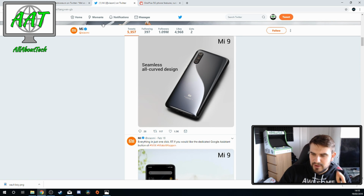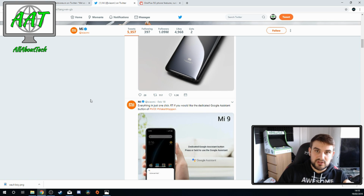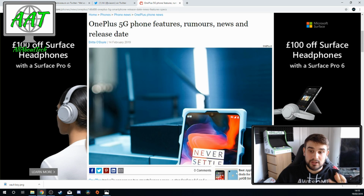But when we talk about pricing and specs, obviously the Mi 9 is going to come with the new Snapdragon 855, which will support 5G technology. Whether Xiaomi announce a 5G version of the Mi 9 is another thing, because OnePlus are going to be selling a OnePlus 7 5G version.